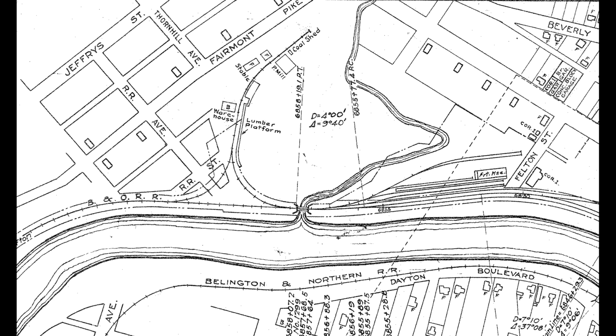And so the B&O needed a way to turn their locomotives. There was a small turntable at one point. It doesn't show up on this evaluation map. It may have been gone by this time. I'm not sure. The Belington and Northern used it on the other side of the river. But it was narrow gauge, so it could not have been used to turn the B&O standard gauge locomotives. So this Y was used for that purpose.